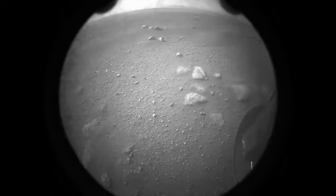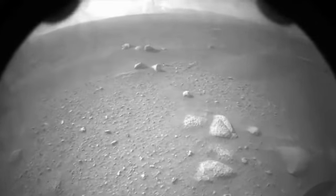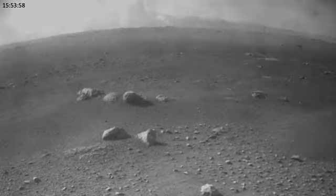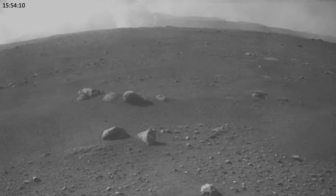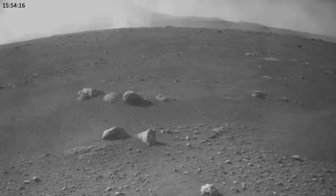The view from the rear hazcam seconds after touchdown caught the crash landing of the skycrane. This is the fisheye view through the transparent protective cover that was still in place. Zooming in, this looping set of 4 frames, each 6 seconds apart, shows the rising and drifting plume. It's probably a mix of dust and smoke from the explosive burning of whatever fuel was still left.